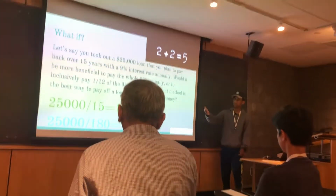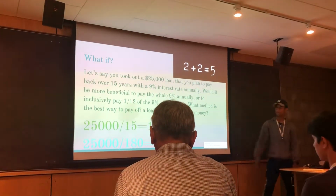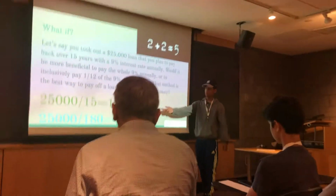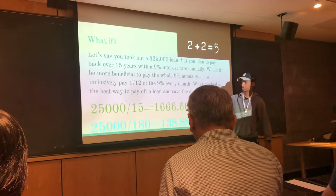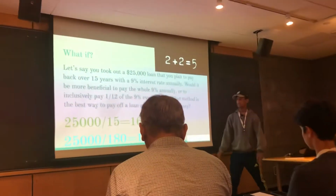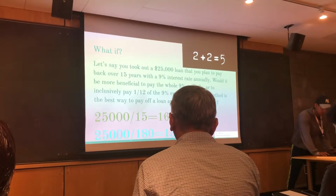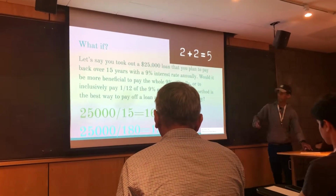If you were to run it really quickly in your head, you would see that if you divide the 25K over the 15 years without interest, you would pay $1,666.66 every year. That's just without interest, and if you can pull up with $1,600. But if you divide it over the 180 months in the 15 years, you would realize that is a much more manageable, nearly $140. That sounds a lot more approachable than nearly 2K. It's a lot easier to do 140 than 1,600.